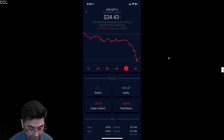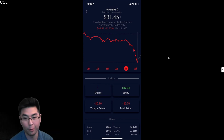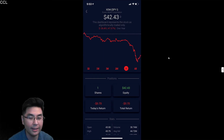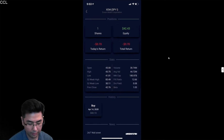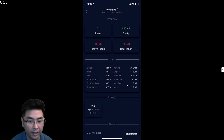And how awesome would it have been to buy this stock at 31? That would have been really awesome. But no one's perfect. Even this AI can't time the market perfectly. I think I actually bought this manually on my own, at a slightly better price than what this one got it at, 40. But the real benefit here is this number right here. The dividend yield is 8%.